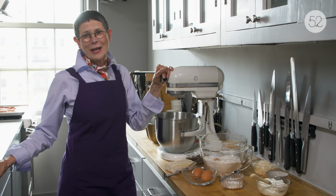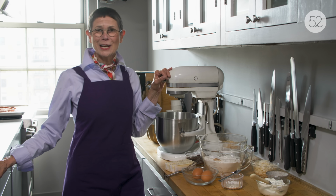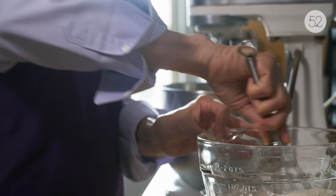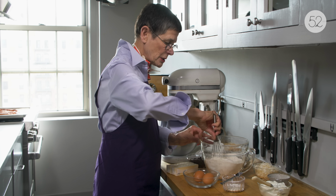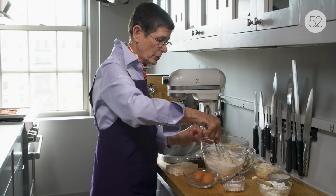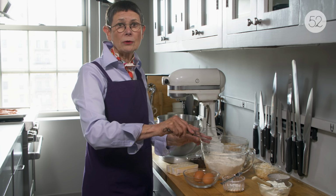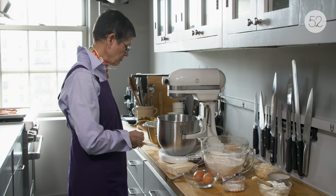Time to make dessert. This is the last of the bunch, banana bundt cake, the tongue twister. So I'm going to whisk together the dry ingredients. I've got flour, of course, and I've got baking soda. And the only spice that's going into this cake is freshly ground nutmeg. I love the combination of nutmeg and banana.